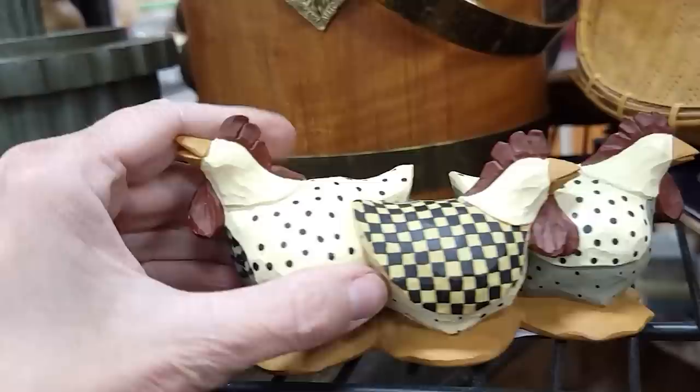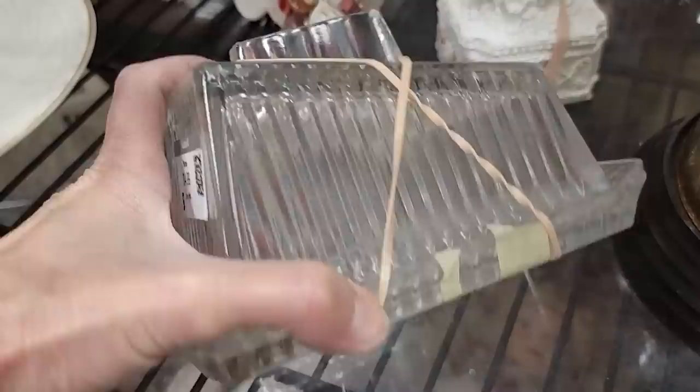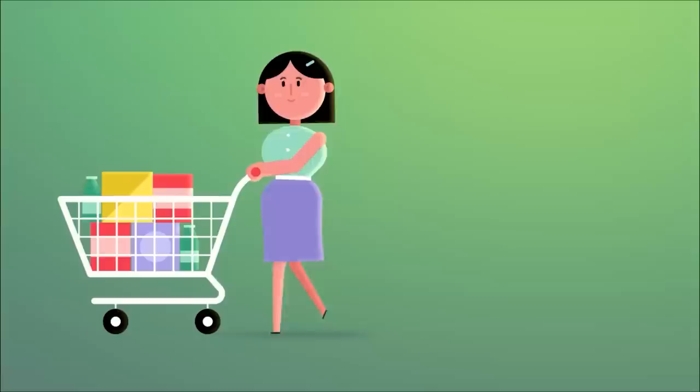Well, hello. I am at Goodwill. Surprise, surprise. All right, these shelves seem to be pretty packed. Oh, I see chickens. Come down here and look at this little Temptations, which is $7.99. I do like this butter dish though. This is an older pressed glass butter or cheese dish for $4.99. It's got a great look too.